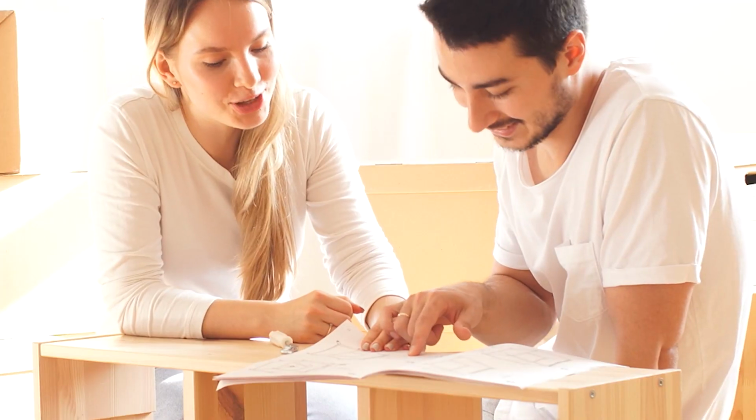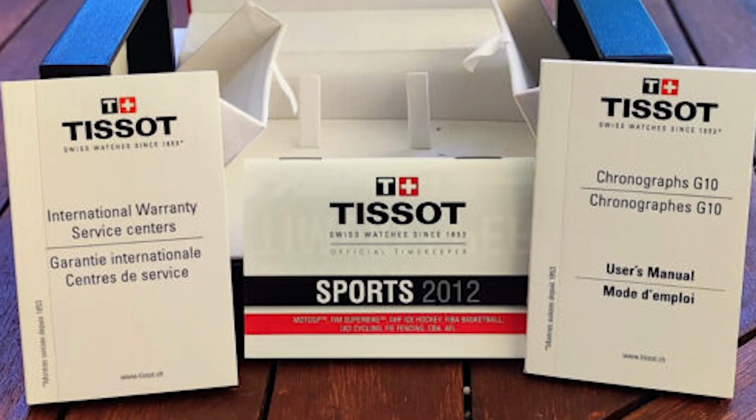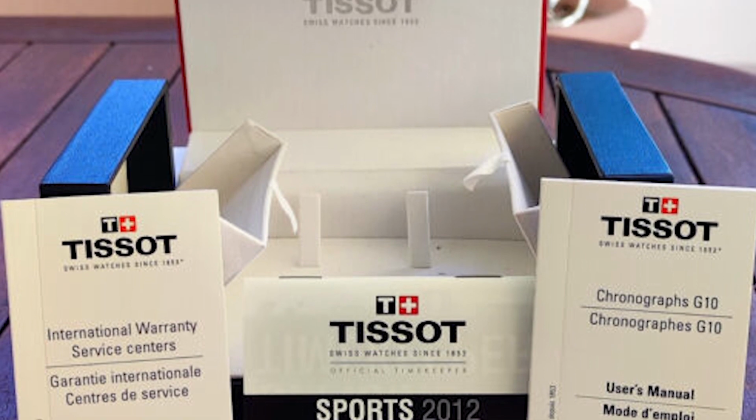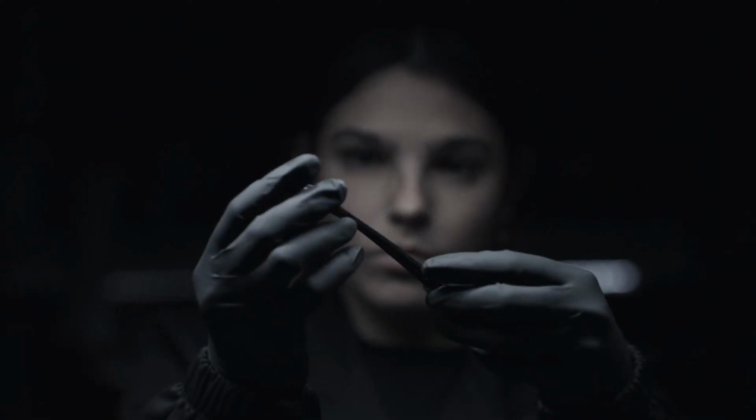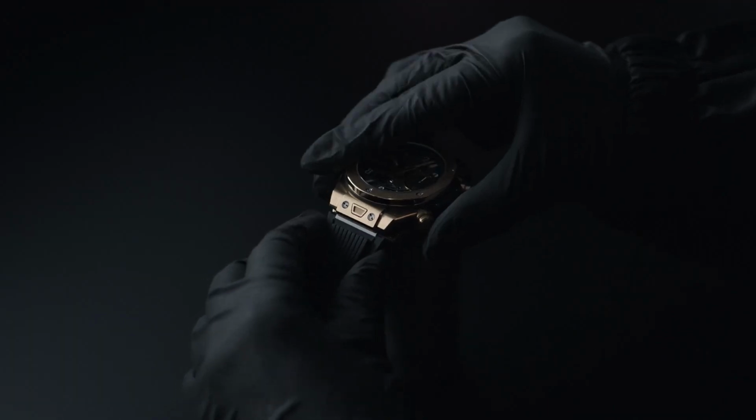The instruction manual should include information on the watch's features and functions, as well as how to operate and care for it. The warranty card should provide details about the watch's warranty and after-sales service, including where to take the watch for repairs and how to contact the manufacturer.